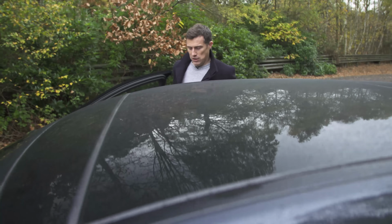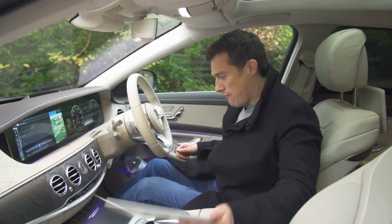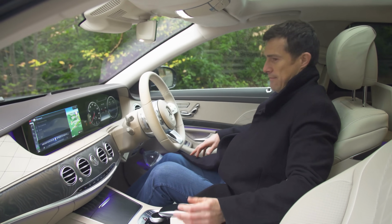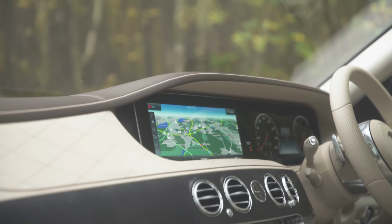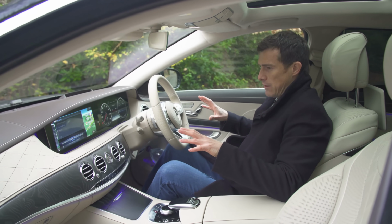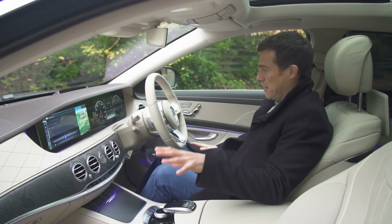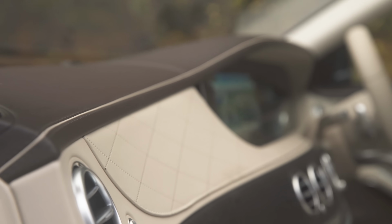But let's jump into the front first, see what it's like for the driver. Well, it's nice. It's very, very nice in here. I really like the design. I think the design is more interesting than what you get with the new Audi A8. It's just great. And I like it in this colour tone as well. It's really good, this two-tone kind of beige and brown.